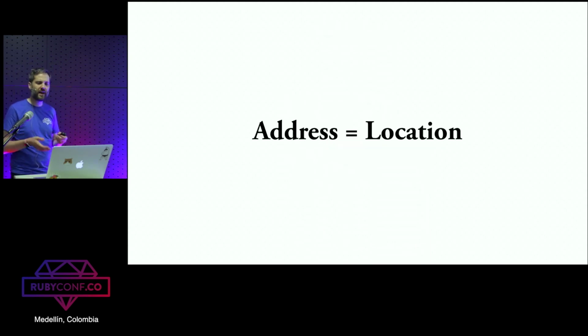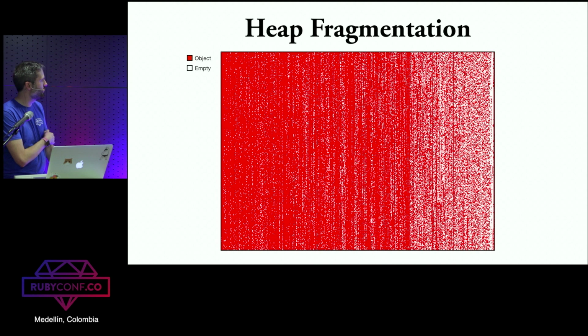So as I said, address equals location, and this is important to me. The location of the objects is important to me because I'm rearranging all of the objects in memory. If you know a little bit about Ruby's garbage collector, you can make a graph of what the memory looks like. So we'll take that heap dump, that JSON file, and turn it into a graph so we can visualize what the memory looks like.